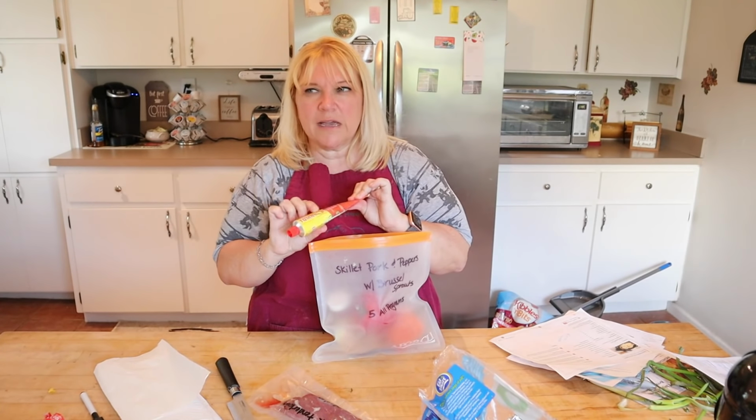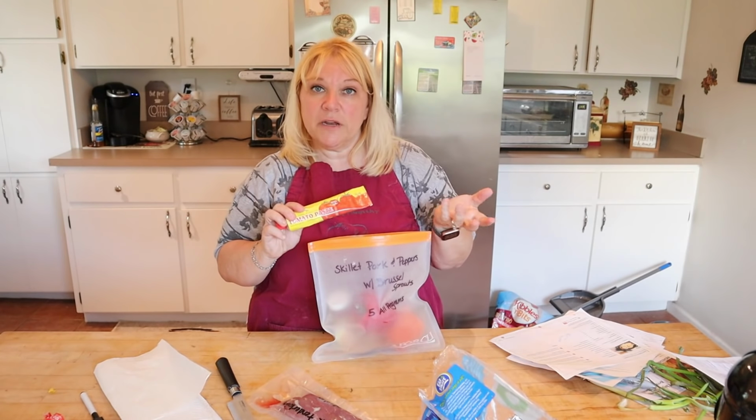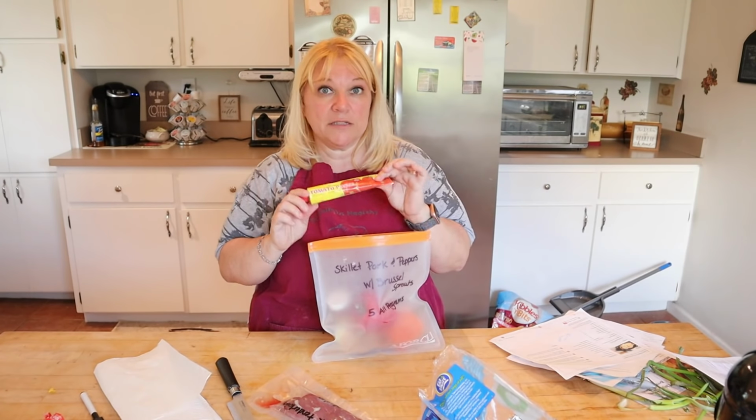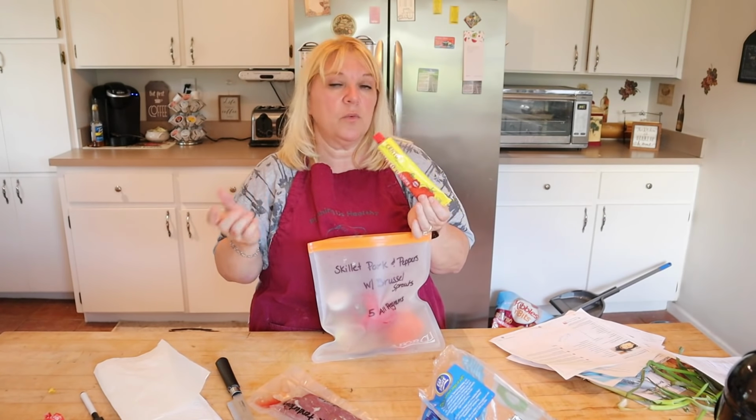Also, I had mentioned in a previous video that if I'm out of tomato sauce, I will use tomato paste to make sauce, and somebody asked me how you do that. So it's just 1 part tomato paste to 1 part water.